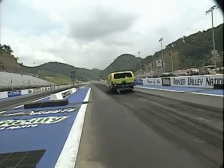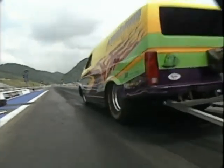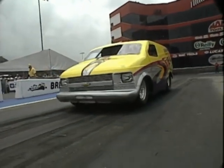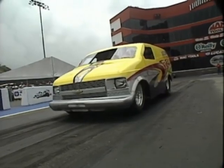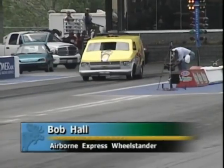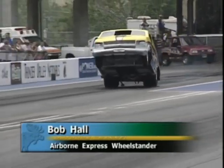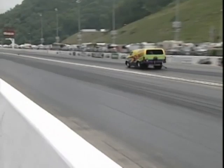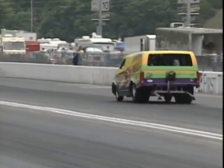Here is one of my favorites and a crowd favorite too. This is Bob Hall driving the Airborne Express. It's a wheel stander. It's an Astrovan. 540 cubic inches blown alcohol burning Chevrolet, and look at that. Up on the rear tires, he can do that the entire length of the quarter mile.